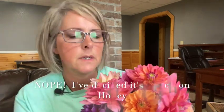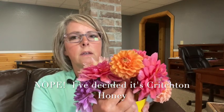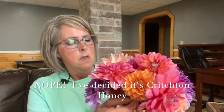I made a map of all my dahlias because every time I label anything out in the garden, my labels just get drug off by something. But I'm pretty sure it's either the Crichton Honey or the Cornell Bronze, and I'm pretty sure it's the Cornell Bronze.